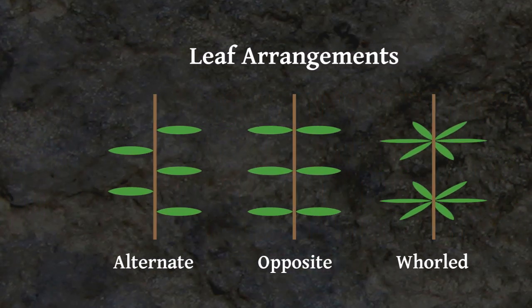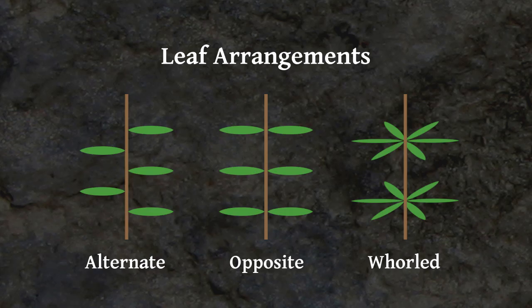And one last thing that botanists do when they look at leaves is they look at the arrangement of the leaves. And the most common arrangements are called alternate, opposite, and whorled. Alternate means that each leaf connects to the stem at a different point. Opposite means that two leaves connect to the stem at each point. And whorled means that three or more leaves encircle the stem at each point.